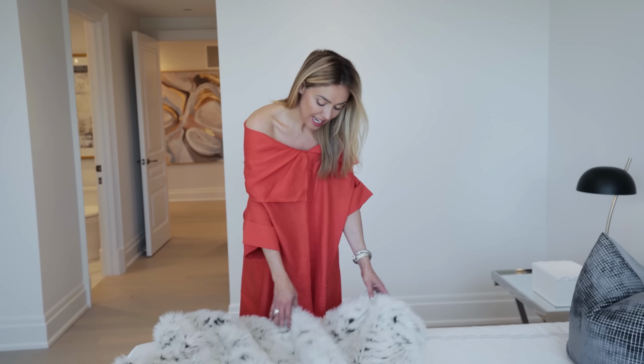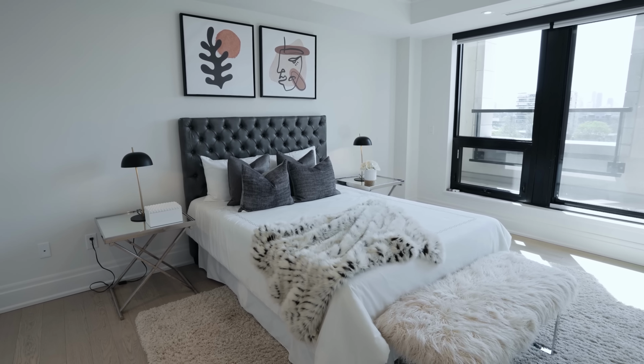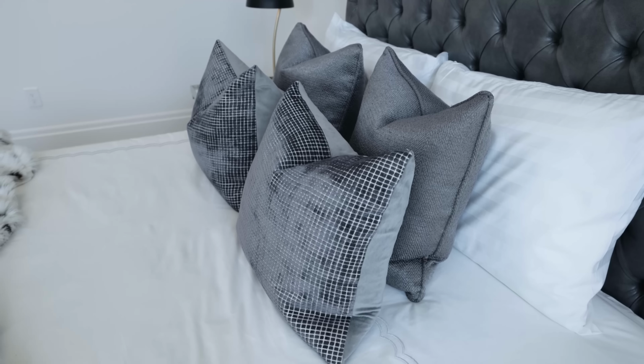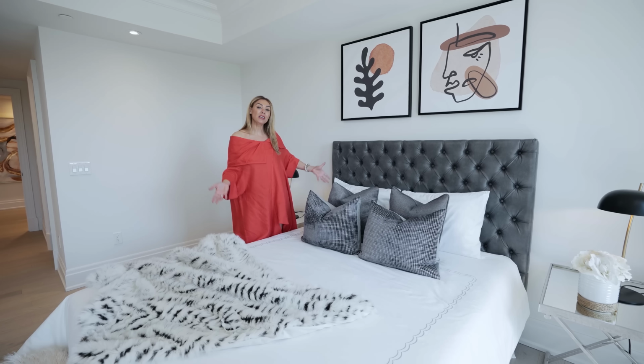So we're standing in the secondary bedroom. The secondary bedroom has a queen headboard, 2 nightstands. Again, we went with this cool industrial vibe in here, darker decorative pillows. We did some cool artwork over the headboard just to elevate the wall.